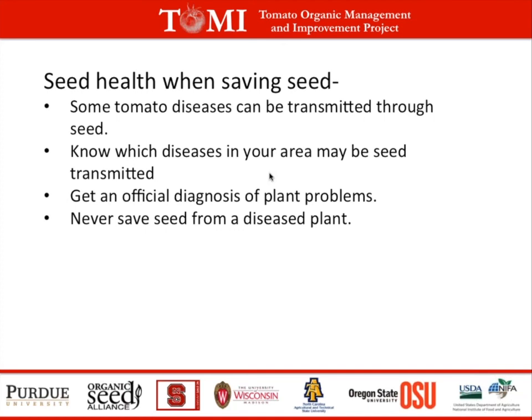And it always amazes me that when I'm talking to people about diseases on plants, they will go to any amount of trouble and expense to solve that. And then when I suggest over the phone, for example, to get an official diagnosis, they say, no, I don't need to do that. But I'm here to encourage you to get an official diagnosis, and never save seed from a diseased plant or a plant that you might suspect of being diseased. If at all possible, you don't want to save any seed from a plot or an area that has any disease, but certainly you would want to avoid saving from an individual plant that had been diseased.